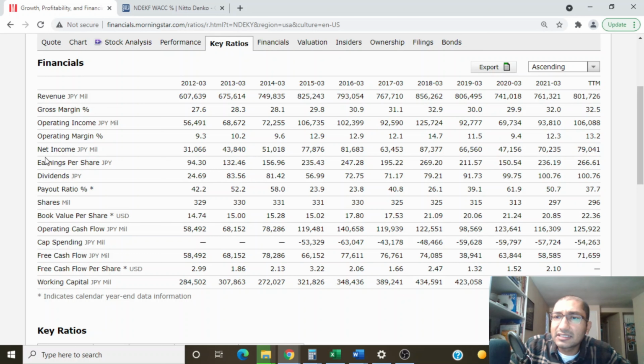Next, looking at the net income. The net income is the bottom line of the income statement. This is the amount of money that's left with the company once it has paid for the cost of goods, operating expenses, non-operating expenses, interest on its debt obligations, and taxes.